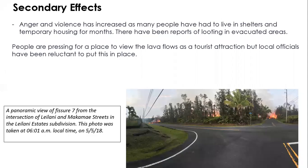And finally, after the eruption, anger and violence increased. Many people have had to live in shelters and temporary housing for months. So these people were from the Leilani estates. There have been reports of looting in evacuated areas as well. People are pressing for a place to view the lava flows as a tourist attraction. So those people who are running hospitality firms, they want these tourist attractions to be open again so they can start generating an income. But officials have been reluctant to put this in place.